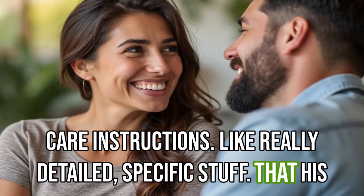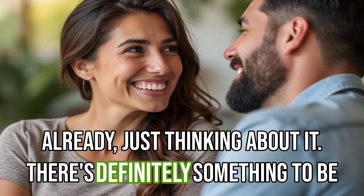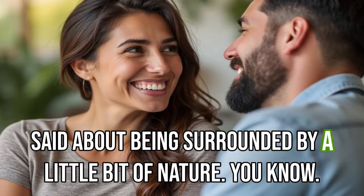Right. But he also mentioned how much he loved their care instructions, really detailed, specific stuff. Said his office feels so much more lively and productive now. Okay, I feel calmer already just thinking about it. There's definitely something to be said about being surrounded by a little bit of nature. Totally.